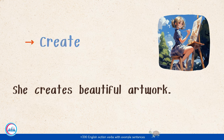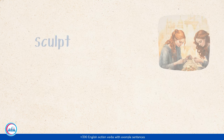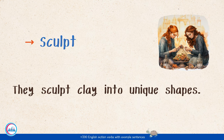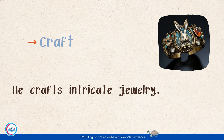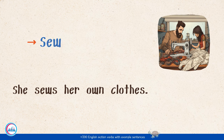Create. She creates beautiful artwork. Sculpt. They sculpt clay into unique shapes. Craft. He crafts intricate jewelry. Sew. She sews her own clothes.